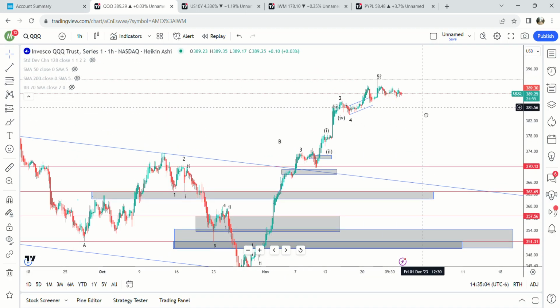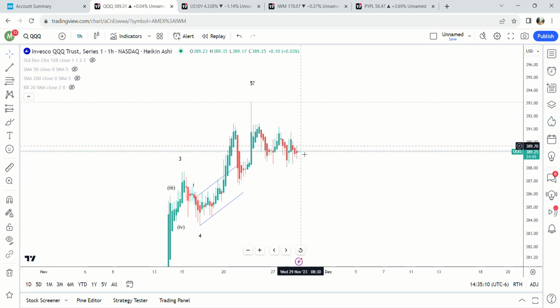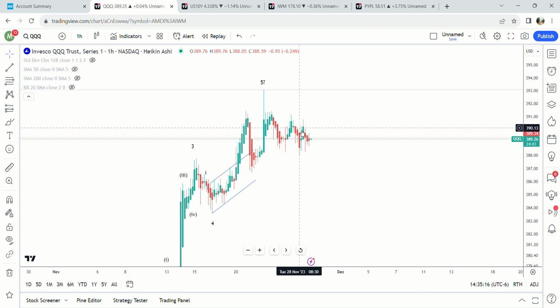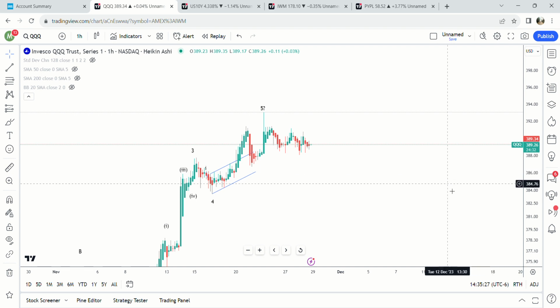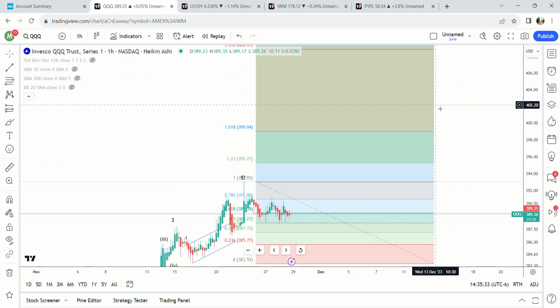QQQ, slight dip. But again, this is a corrective move. So let's just say this ends up being the top right here. Then I'd be looking for a wave 2, because this is not the start of a C wave right here. Or this can go higher too. This could end up being a second wave, an overall 5th wave, where we get a 3rd wave all the way up here to 400 or so.